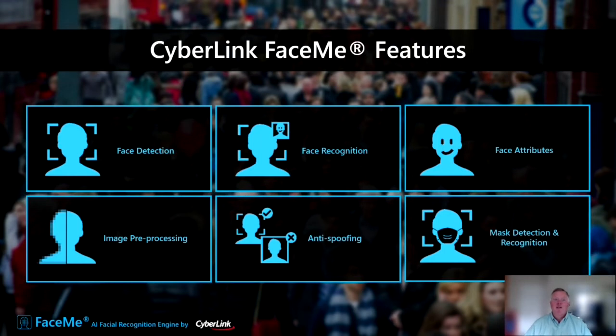What are the features of CyberLink FaceMe? First one is face detection. Are there people, and how many people are there in front of a camera? Face recognition: when connected to a database with identification for people, you can recognize people. Face attributes: we can identify key demographic data for statistics or analysis of personalization, such as gender, age, mood, and the angle of the head as well. So in contactless solutions, people can nod or shake their head to answer questions in a contactless way. We also have image pre-processing technologies called TrueTheater that are very relevant to enhance image quality depending on poor lighting conditions or a lack of resolving cameras, so it can minimize any kind of bias.